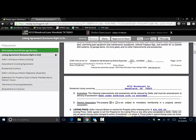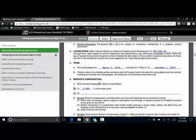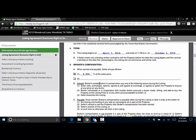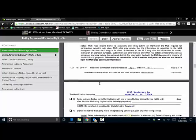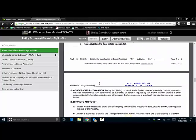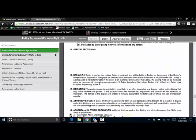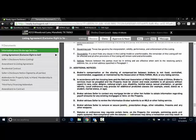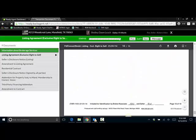And in particular, I'm looking to see what commission she listed it for, because that's going to be important at the end when we figure out the commission to the agent. So she listed for 6. And just kind of go through there and make sure everything's initialed, which it is. Okay. Doesn't take too long. And I'll approve that.